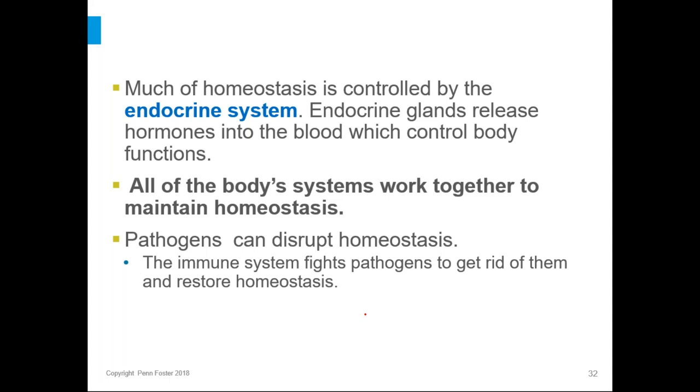Much of homeostasis is controlled by the endocrine system. Endocrine glands release hormones into the blood, which control the body's functions and development. They do this by taking these chemical messages, these hormones, to the different organs, and then the organs respond. So basically, all of the body systems work together to maintain homeostasis. The endocrine system sends the messages, but all of the body systems have to function to keep it going.